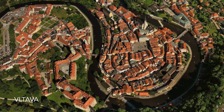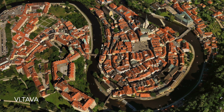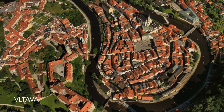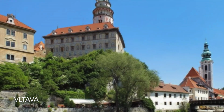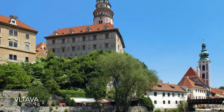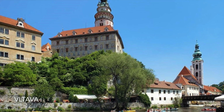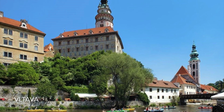The Vltava, which flows around Český Krumlov, was an important trade channel in the past. The local river contributes to the romantic atmosphere of the town. A cruise on the Elbe offers a unique view of the town from the water. The historic water mills and picturesque houses will take you back to a time when the Vltava was vital to the people of Český Krumlov.